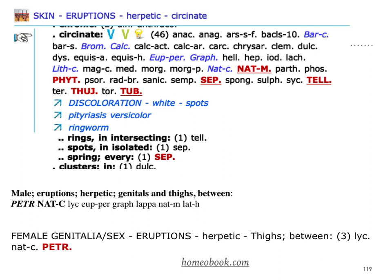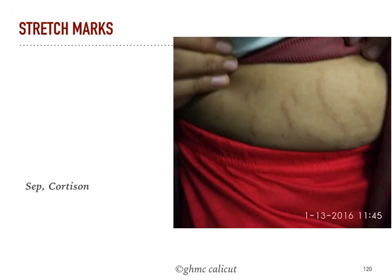For the ringworm infection, the remedies are like sepia, tellurium, tuberculinum, etc. But for the tinea cruris, the organism is entirely different. In the earlier case, the organism is Malassezia furfur. But in the case of tinea cruris, it is the trichophyton group of fungi. So the remedies are also entirely different. Petroleum and the natrum group of remedies are represented for the tinea cruris.